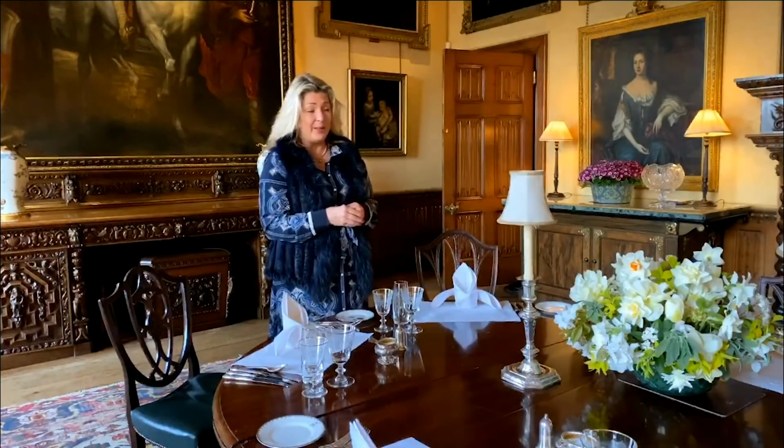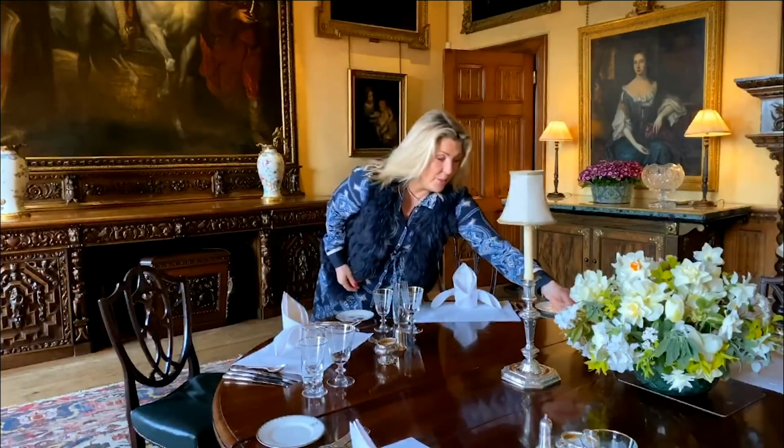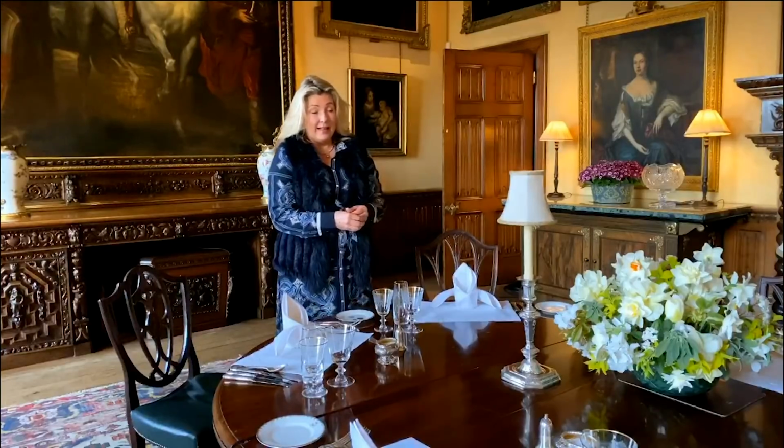It's some narcissi and tulips and some cherry blossom and some huge parrot tulips, which my husband loved and has planted in the garden, with some early flowering Philadelphus for the green leaves. So it's a complete joy to pick back and put it on the table today. So that's the centerpiece for this number of people.